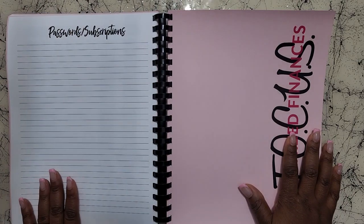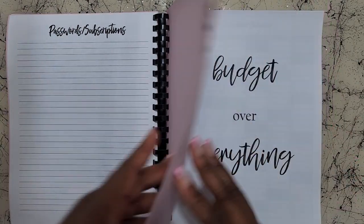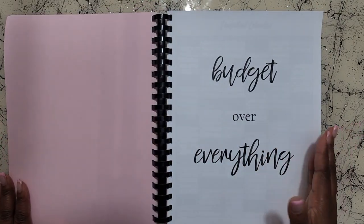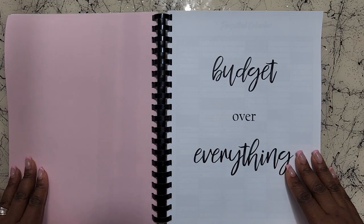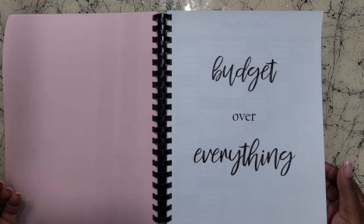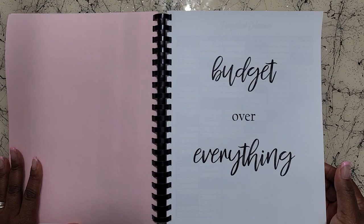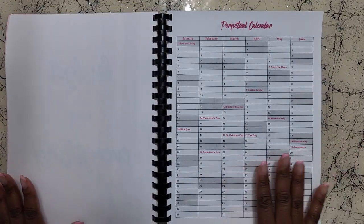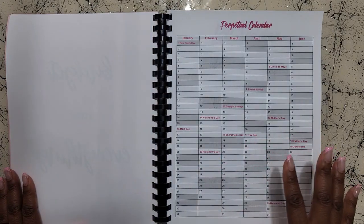So this is a password and subscription sheet, and you can use that for whatever. It doesn't necessarily have to be used for that, but sometimes I like to jot things down in here. Then it says, of course, budget over everything. We're going to budget till the wheels fall off. This is a weekly budgeting planner. I also have a monthly one, and I will give an overview of that one as well. Everything is basically the same except for the contents of the monthly portion of the planner.